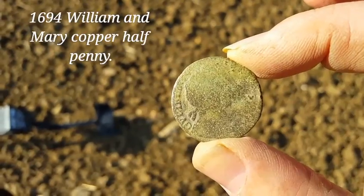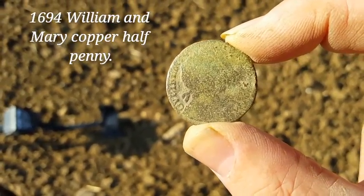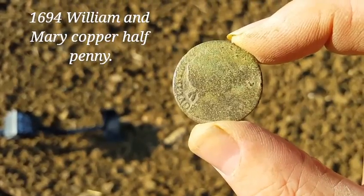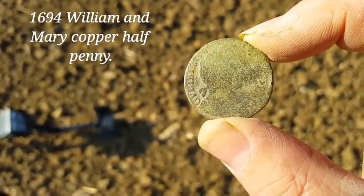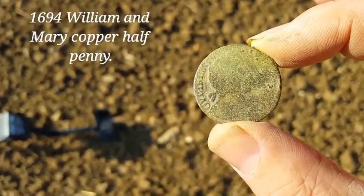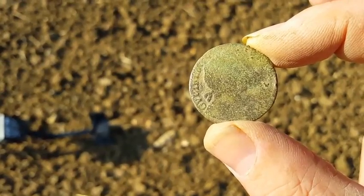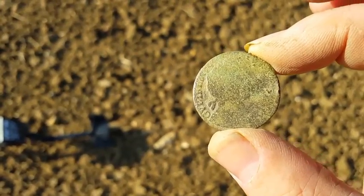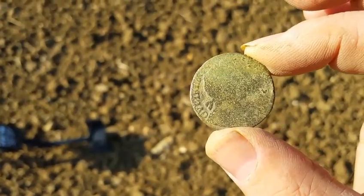Yeah, there we go. You can just see some writing on the side there, and obviously that's a little ponytail out the back of the king or queen's head. I'll research that one and find out what that is. I think it's the double face one. I've seen those before. Anyway, lovely.